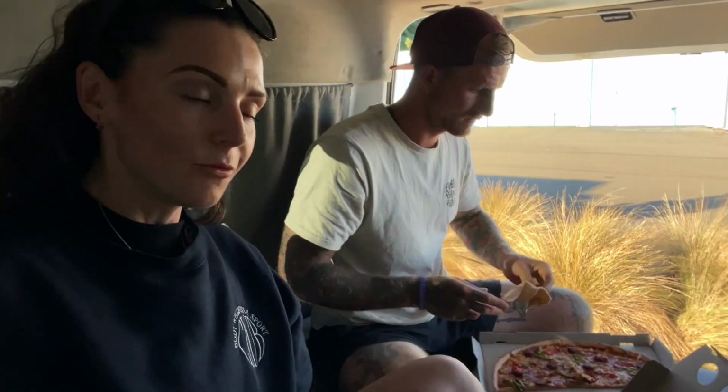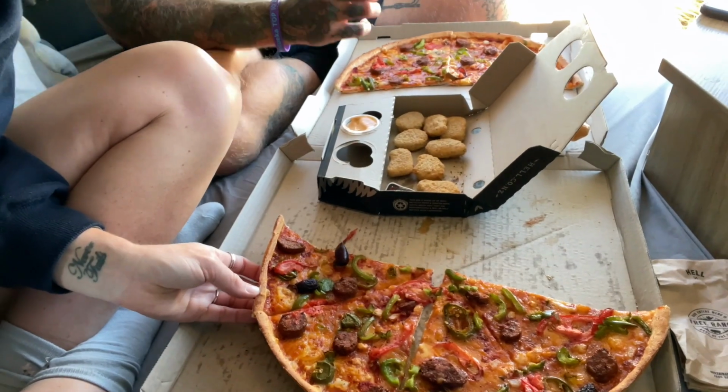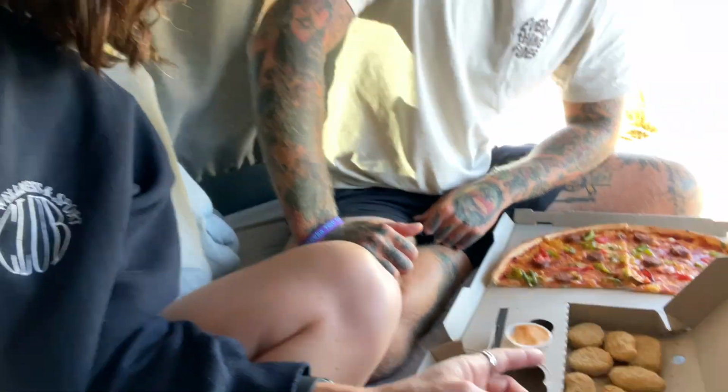This is officially our first takeaway in a van. I cannot believe it. We got Hal's Pizza. This place is so good. If you are in New Zealand and you are on the hunt for vegetarian or vegan pizza, Hal's has so many options. And basically every pizza you can get with vegan cheese. So we got here vegan chorizo with vegan cheese. I think it's vegan mozzarella on top with just a bunch of vegetables. And under here we got corn vegan chicken nuggets.